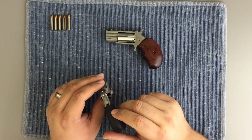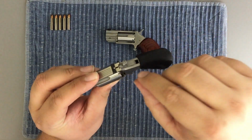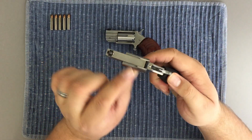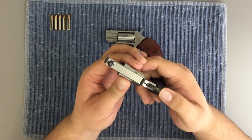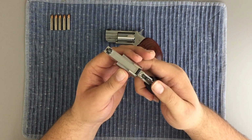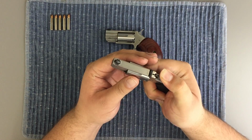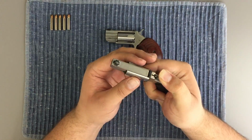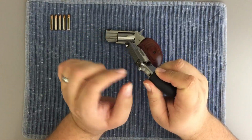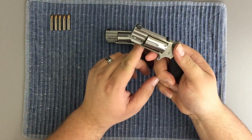But North American Arms figured out a really cool, innovative way to get around this. If you look real careful, you can see that they have notches in between each of the rounds. And the hammer, since it's a spade hammer designed to hit the primer on the end of a 22 round, it'll sit in one of those things. So you just take a little pressure off the cylinder and turn it so that you're on one of those notches, drop the hammer, and now the cylinder is locked in between 2 rounds. So even if the hammer gets hit, even if the trigger gets pulled, nothing happens.